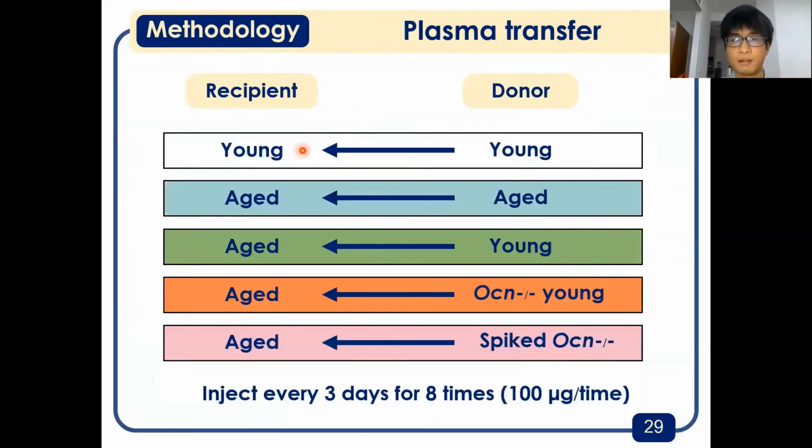In first treatment, researchers injected the plasma from young mice to the young mice. In second treatment, researchers injected the plasma from aged mice to the aged mice. In third treatment, researchers injected the plasma from young mice to the aged mice. In fourth treatment, researchers injected the plasma from osteocalcin knockout young mice to the aged mice. And in the last treatment, researchers injected the plasma of supplied osteocalcin knockout young mice to the aged mice.